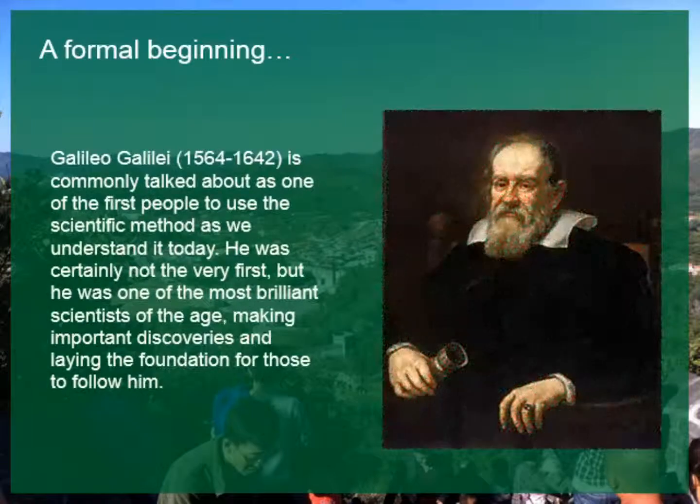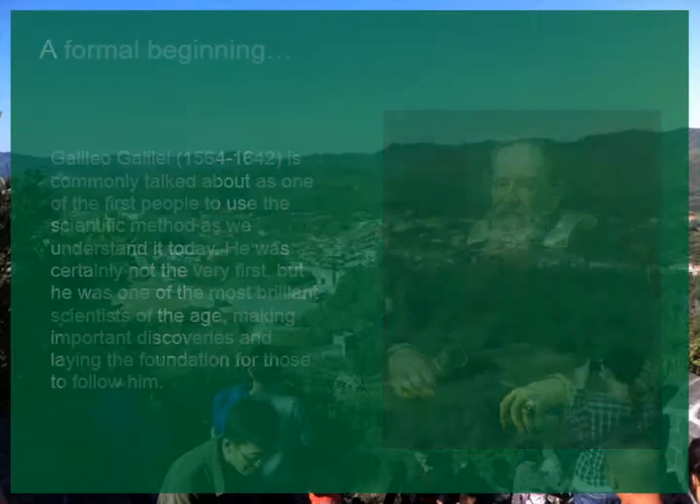So a formal beginning could have come with Galileo Galilei. He's commonly talked about as one of the first people to use the method as we understand it today. He was certainly not the very first. He was preceded by maybe 100 years on that score, but he was one of the most brilliant scientists of the age, combining experiment and record keeping to lay the foundation for many scientists who came after him.